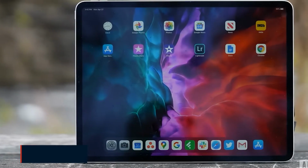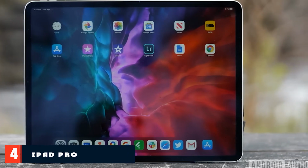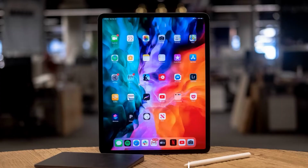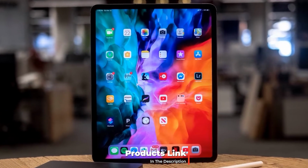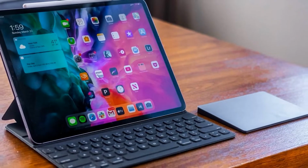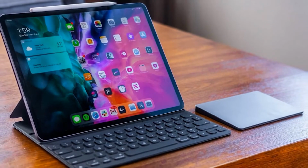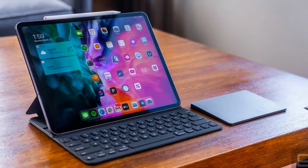Next at number 4, we have iPad Pro. While previous models have struggled to find an identity, the iPad Pro has finally figured out what it is: one of the best tablets in the world when it comes to power and laptop-like features. A combination of powerful hardware led by Apple's A12Z Bionic chip and the usual stunning design and build quality of the iPad Pro put it ahead of the crowd.